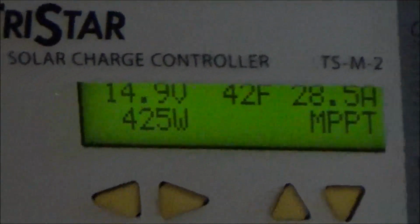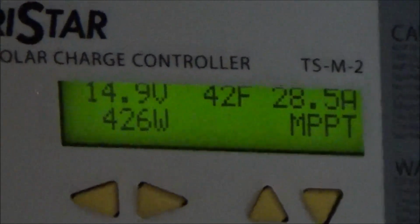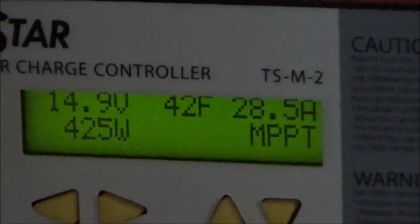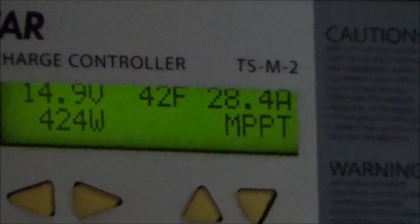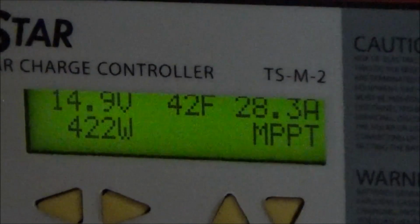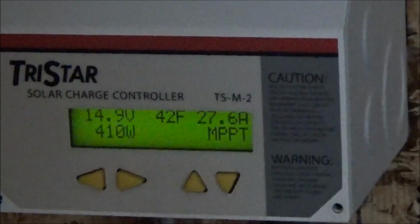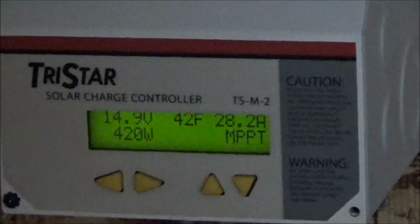I'm pulling in almost 500 watts of power. And the batteries are up at 14.9, 42 degrees Fahrenheit. So hopefully they should warm up. So they're only 20 degrees warmer than the outside air. And I'd like to get them a lot warmer than that. 30 amps coming in isn't bad at all. I'm hoping they'll warm up and give me some more usable energy for the evening times.